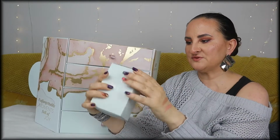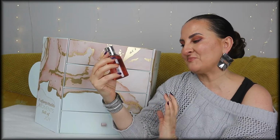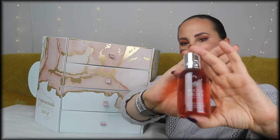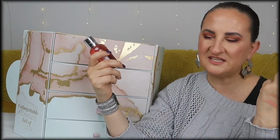Number 6, and this one is quite heavy. So what are we going to find here? Oh, we have some Molton Brown. So this is Heavenly Gingerlily Bath and Shower Gel, and we have quite a generous size of 100 mils. Do you know they have these in like I think 50 and 30 mil size, and these are just tiny. This is a very generous size. It lasts for ages. It smells gorgeous.